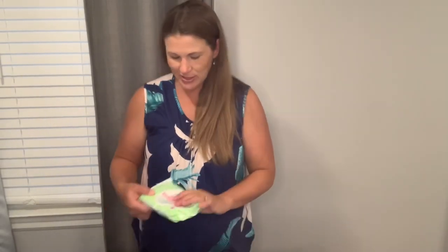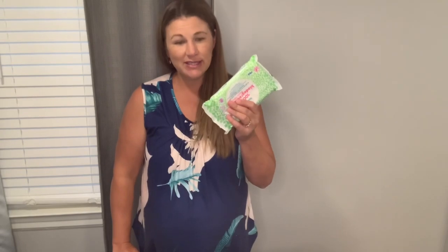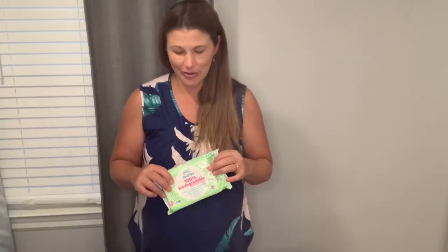So I brought some wipes. These could be used as makeup wipes. These are non-toxic, of course. They don't have any fragrance or anything, and they're compostable. I'm not sure if you can flush them, so don't flush them, but anyway, these can be used as makeup wipes, if you're crying or whatever. Anything, you can kind of freshen up. So I'm definitely taking those.